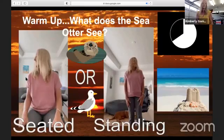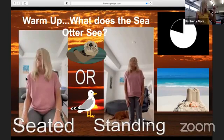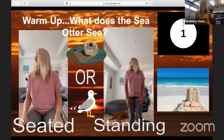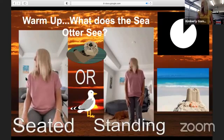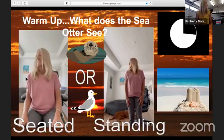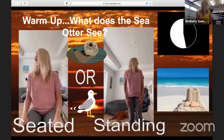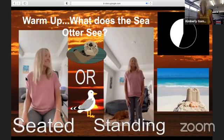So we're gonna first turn our heads over to our left side with the L shape on our left, and then we're gonna turn our heads to the right. And we're gonna see what we see. Oh, I see the ocean. I see maybe a seagull in the water. I see some sea kelp. What do you guys see? So you're gonna gently look back side to side. We're just warming up our necks, getting ready to get some swim strokes in.